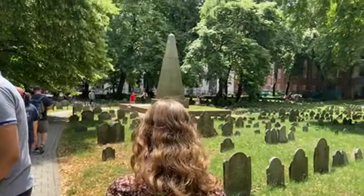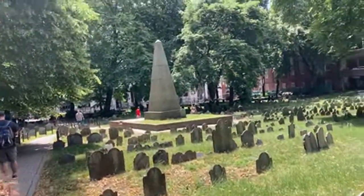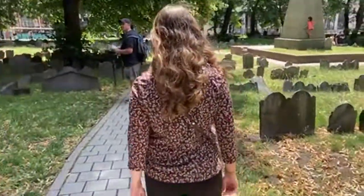Now, that big obelisk right in the center there, that's actually Benjamin Franklin's parents. They're buried there. Of course, Benjamin Franklin is buried in our hometown of Philadelphia.